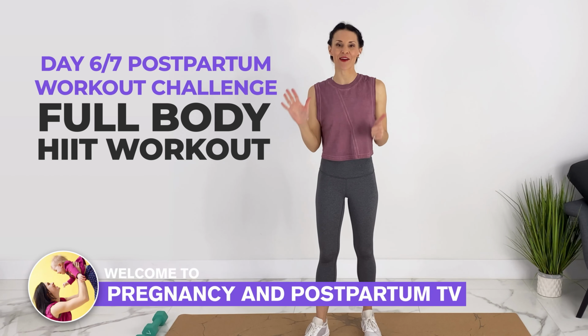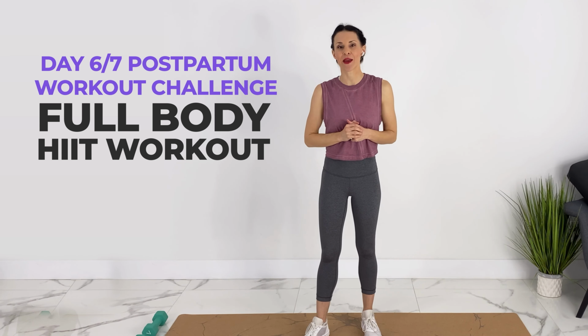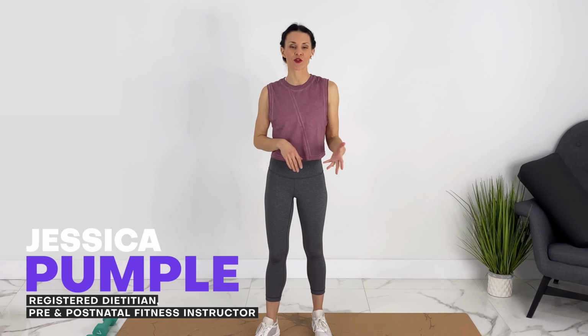Today we're doing day 6 of the Postpartum Workout Challenge. We're going to be doing a full body HIIT workout today. I am going to use optional dumbbells. I'm going to use 7 pounds. You can also grab water bottles or whatever weight feels good to you. You also don't have to use any weights at all, especially if you're newly postpartum.